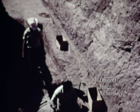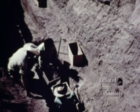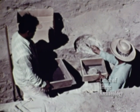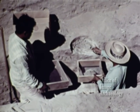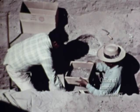When found, the deposits of human ashes are always carefully screened because bits of shell jewelry, beads, and other artifacts, probably the possessions of the deceased, may be recovered. Screens of different sized mesh ensure the finding of the smallest articles.